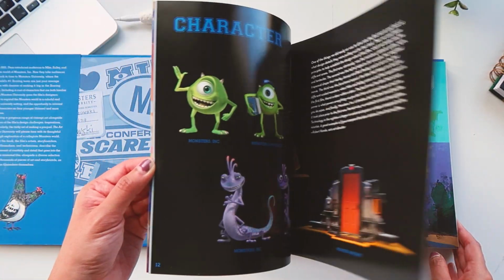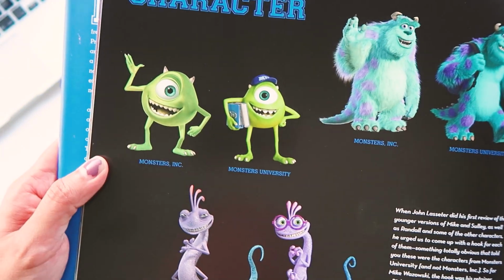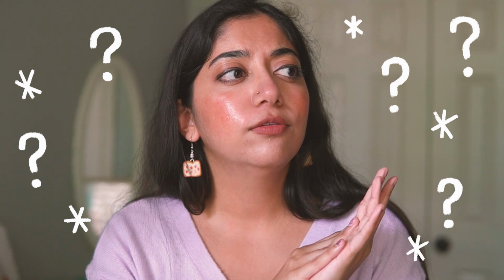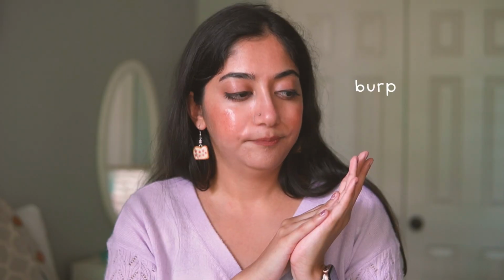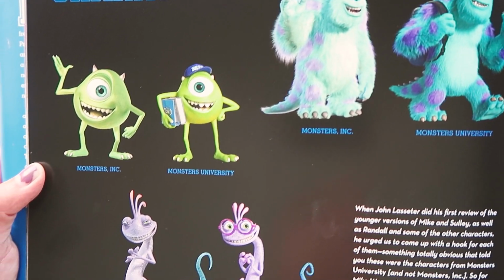Also, because this is a prequel, it's really cool seeing them try to translate the artwork from the first movie into, okay, we have Mike, Sully, and Randall, is that what his name was? Yeah. Sorry, I burped. What would they look like if they were younger, right? I always think that's really cool, and just seeing the different ways that you could interpret it as well.